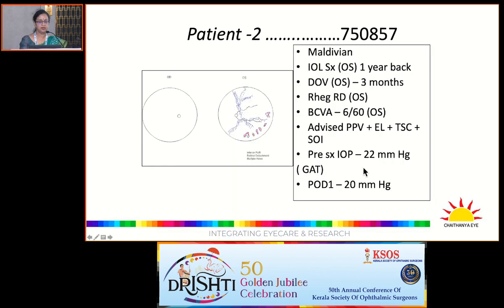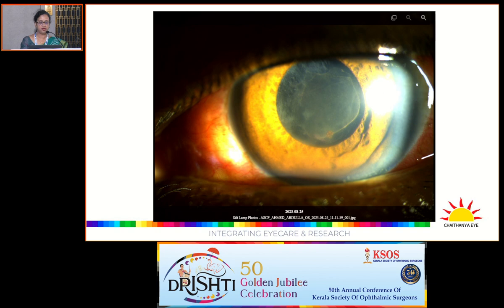iris bombe. The next patient is a Maldivian who has presented a little later, say 3 months of diminution of vision history, again with a rhegmatogenous RD. See the multiple holes inferiorly along with PVR, and the patient also underwent a combined surgery, but here he has also undergone transcleral cryo along with silicone oil, and this is how the anterior chamber looked on the first postoperative day with the fibrin membrane in front of the IOL.